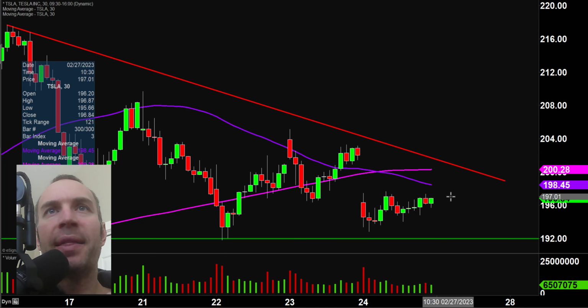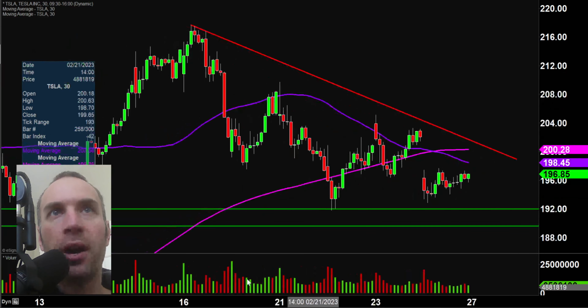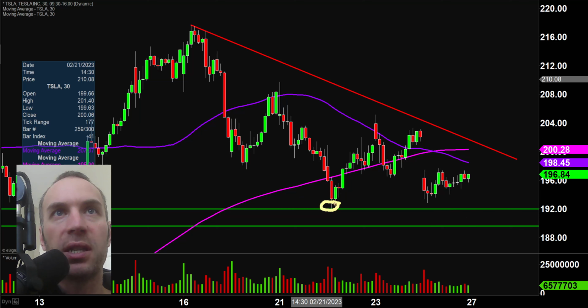But point being that I think there's two main levels that so many people will be watching because they really stand out like sore thumbs. And that is this initial level right here at 192 as support. You can see that the price bounced off there previously, and then even this morning, price didn't hit it exactly, but certainly got close. So you have that 192 mark that you got to think a lot of people will be watching, myself included, as somebody that watches Tesla on a daily basis.